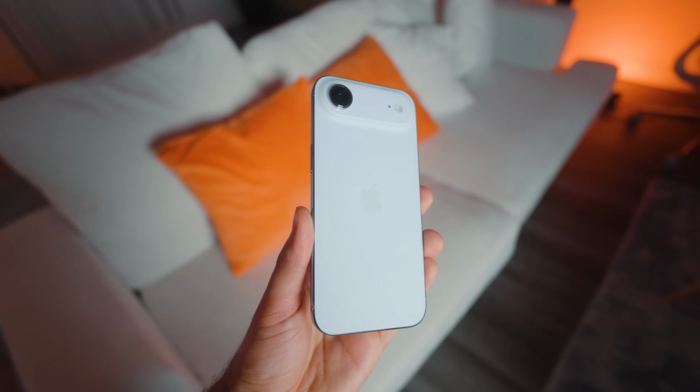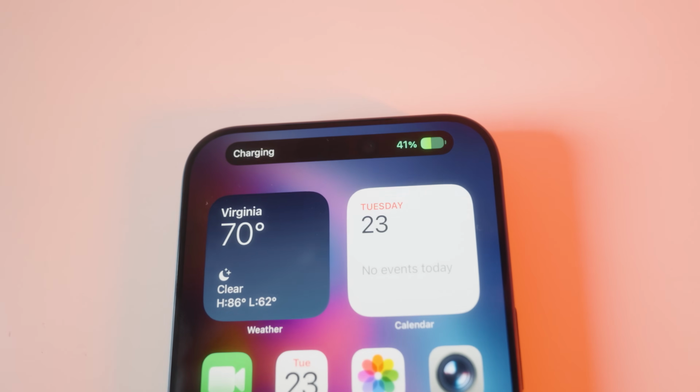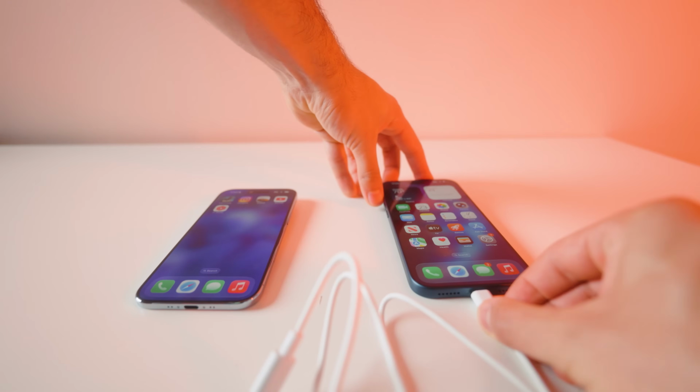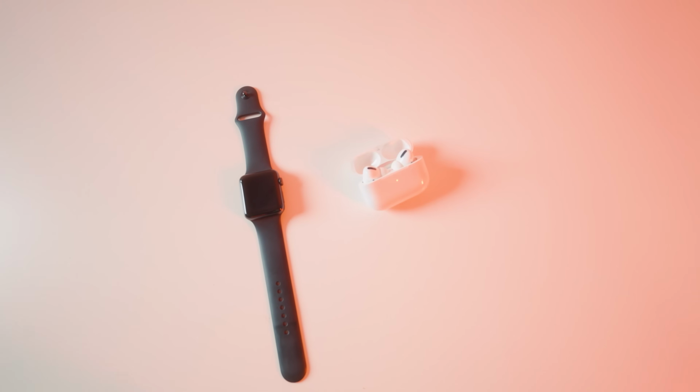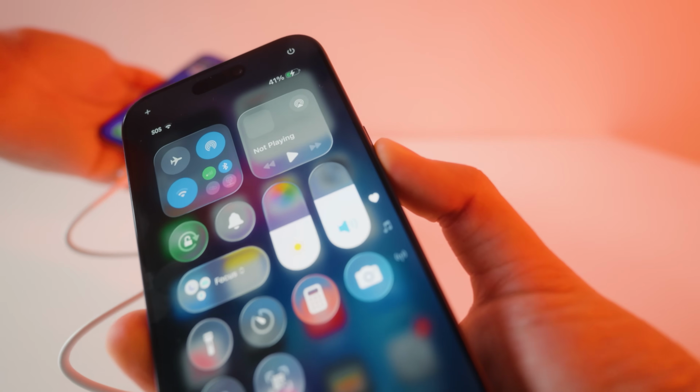However, charging is better this year. 45 watts of fast charging gets you from 0 to 50% in about 22 minutes. And a nice touch with USB-C, you can reverse charge your AirPods, Apple Watch, straight from your iPhone. Pretty clutch if you're out and about.